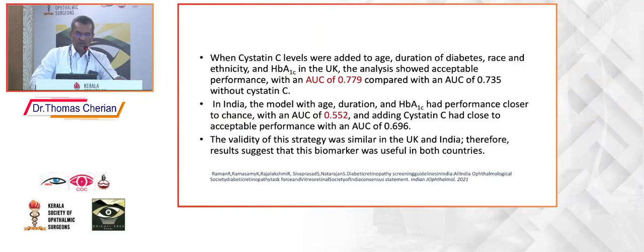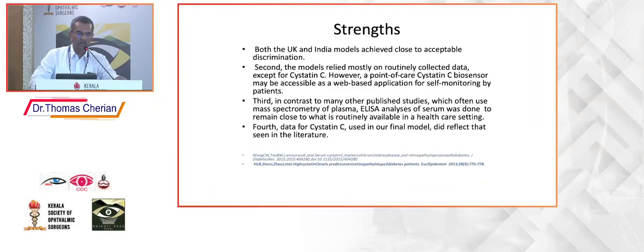When cystatin C levels were added to age, an area under the curve of 0.779 compared to 0.735 without cystatin C was obtained in the UK. The validity of this strategy was similar in both UK and India. Therefore, the results suggest that the biomarker was useful in both countries.